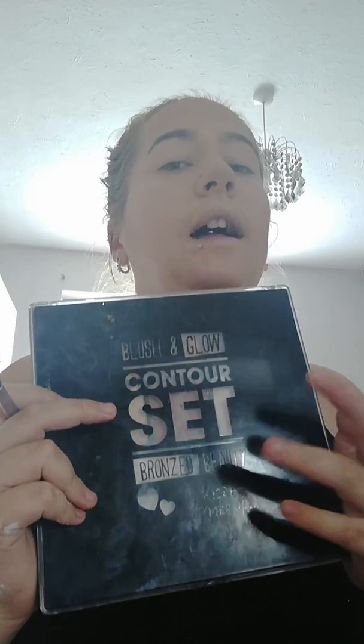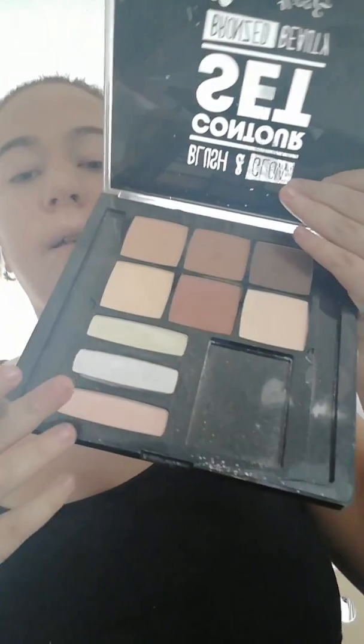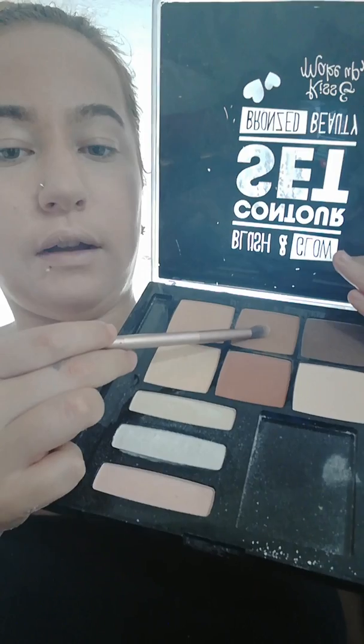And if your nose is not snatched enough, you can get this brush and then just contour it so carefully. And then what you want to do, you're going to get the Glow Contour Set and Bronze Beauty. This is my first makeup and contour set that I've had. So, here's all the colours. The colour that I'm choosing is between this one and this one. So mix both. Just wipe any excess off and then just carefully draw in the line where your nose should be.